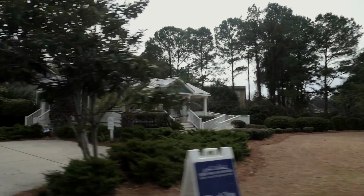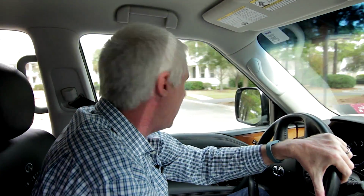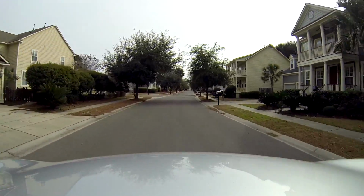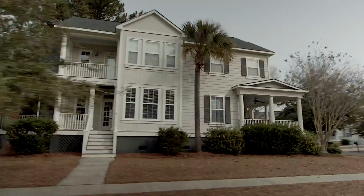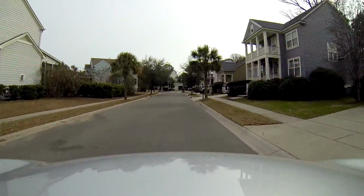These houses range anywhere from probably those over there to the left are in the 300s, and then I would say the majority of the houses back here are in the 500s and 600s, and some of them went up to close to $800,000 if they're overlooking the water. Again, I take people back here, and they generally like the construction. These houses are the exact same houses that you see on Daniel Island, and these are about $100,000 less than what that house would cost you on Daniel Island.